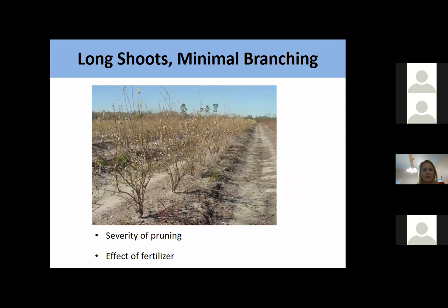So one thing I want to talk about here was about long shoots and having minimal branching. And the growers in the audience are saying, okay, well, that sounds bad. And yes, I do get calls on this from growers where they may have cut their plants back severely, and then they've really pushed them heavily with fertilizer, and then they get these long springy shoots, and they don't have much branching. So that reduces their yield potential there.